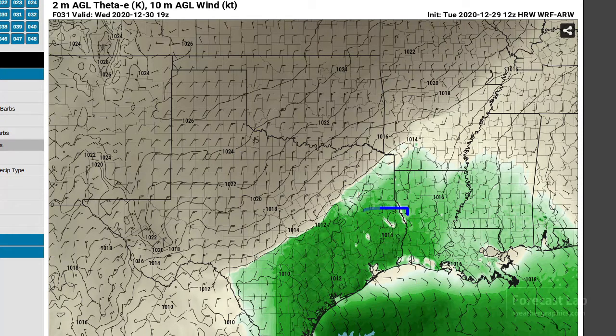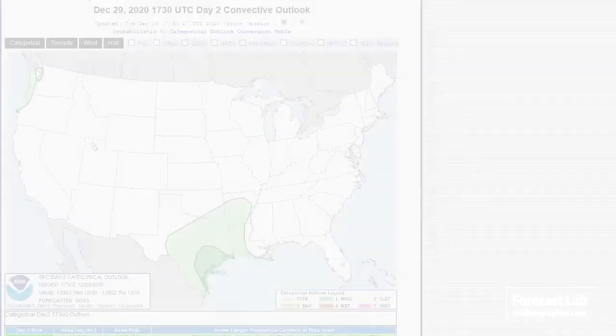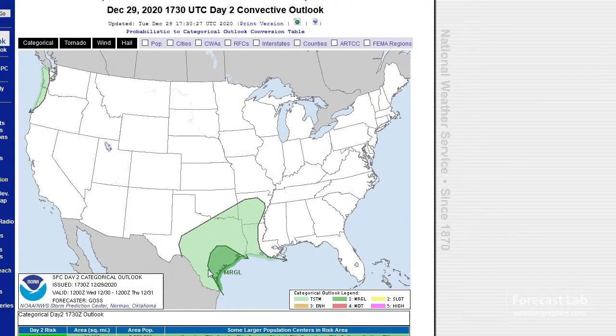Looks like those Theta E's have really built up. I don't know if we can bring up a sounding. Well, not with the ARW, but we can check the SPC outlook. And that's the outlook for tomorrow. Marginal risk correlating pretty closely to that Theta E ridge.